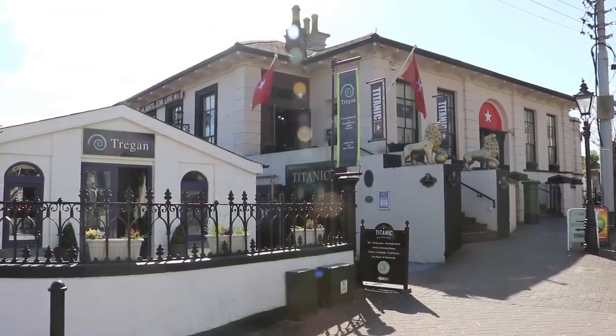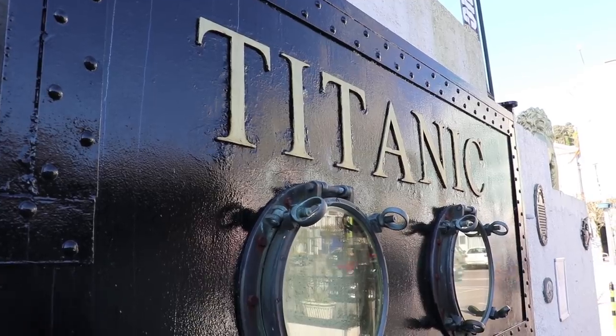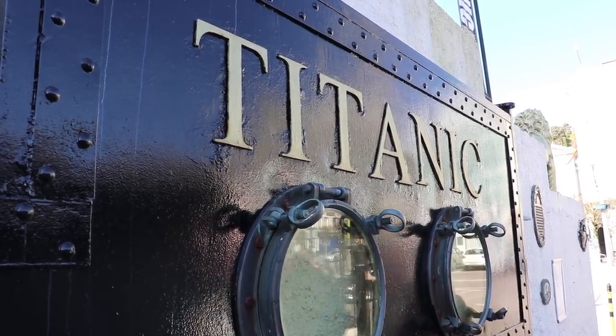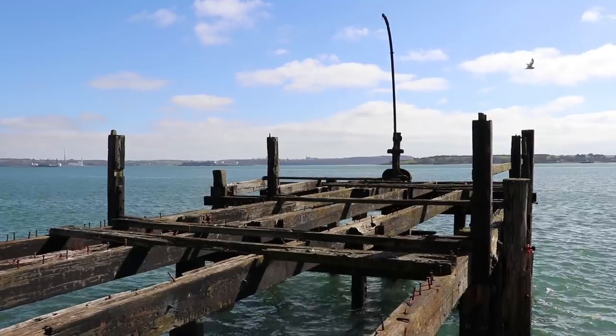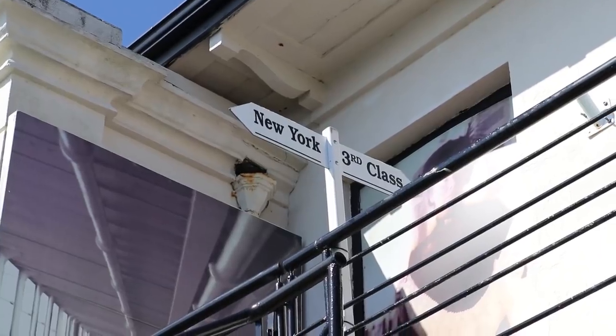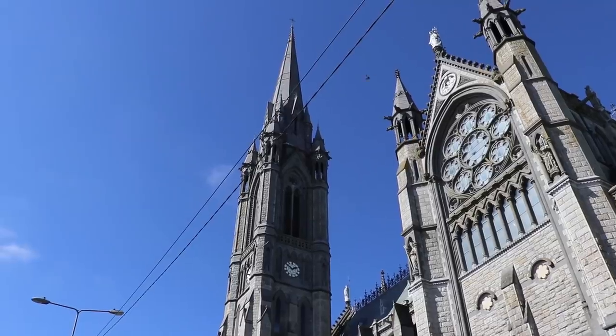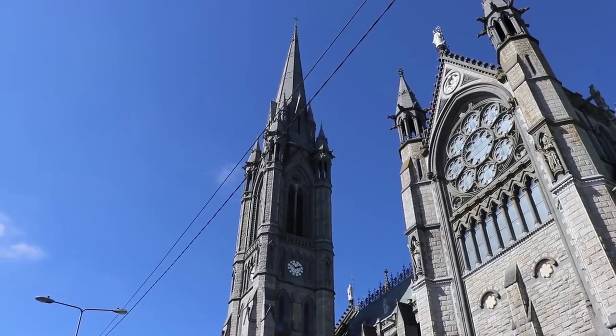I'm outside on the stairs of what was the White Star offices, and it's where the last passengers to board the Titanic would have come to sign up to register to get on board the ship. At the back of the building is the old jetty, which passengers would have had to walk along to catch a tender, a kind of shuttle boat service that took them over to the Titanic, which was anchored a little bit further out into the bay. There always seems to be stairs.